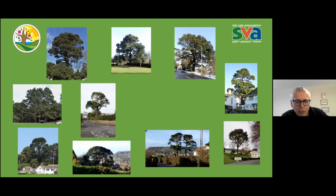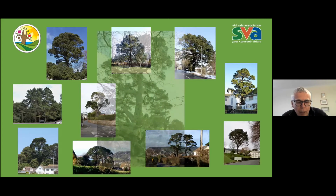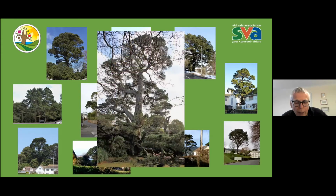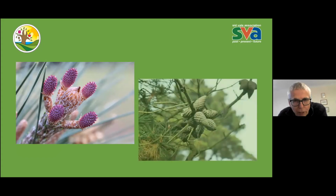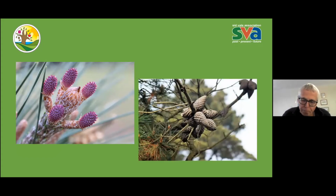Now, these are all mainly second-generation trees planted about 100 years ago, but the very large tree in the Knoll might just be one of the original Veitch trees. It has a trunk girth of 6.5 metres, which makes it one of the largest in the country. The seed cones of Monterey pine are produced at the tips of branches, and they take 2 years to mature. But they stay on the tree for many years, waiting for the right conditions to open.